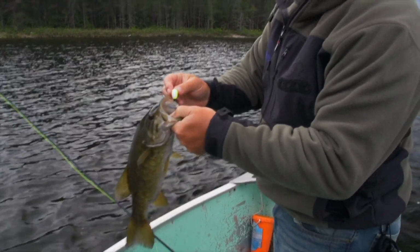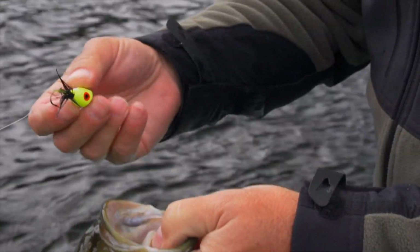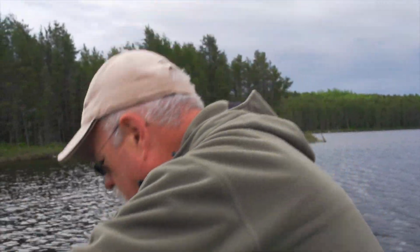What I want everybody to see is I'm getting my money's worth off this popper. They're chipping all the paint off it. And very nice. Getting there, getting there. It's not near a 20-incher, but I'll catch these all day.